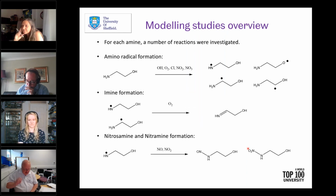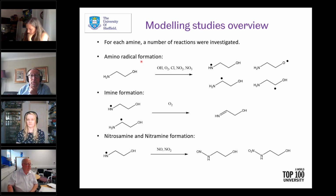And for each amine studied, a number of reactions were investigated corresponding to the types of reaction that you need to use within the ADMS software, mainly the radical abstraction from the initial amine, imine formation from the radicals produced, and nitrosamine formation as well from the radicals produced.